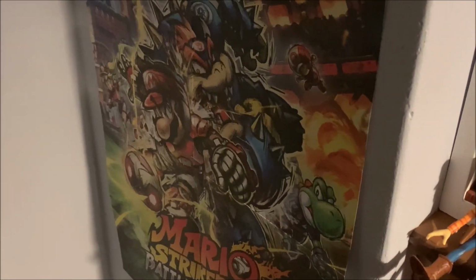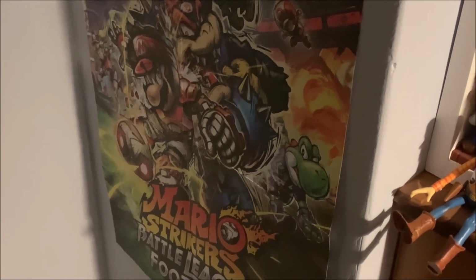And down here we have a Mario Strikers: Battle League Football poster, which I was able to get for free when I got the actual game itself, despite the mixed reactions to this particular game, despite the free updates coming to the game. But either way, I guess that's something.